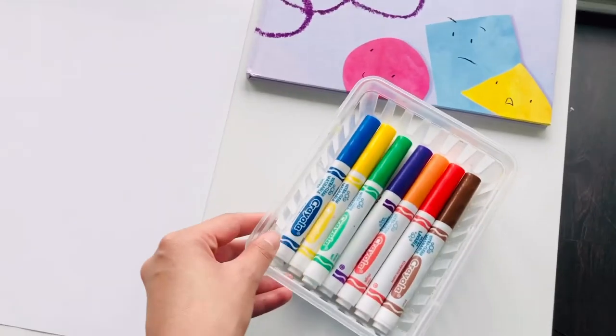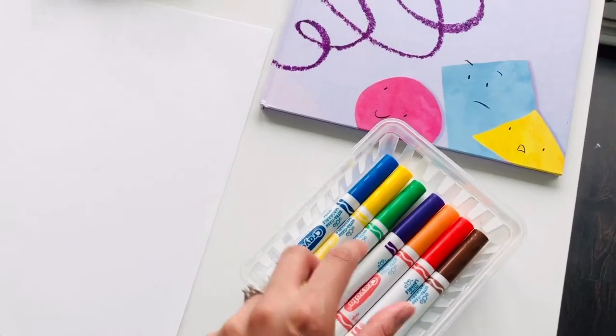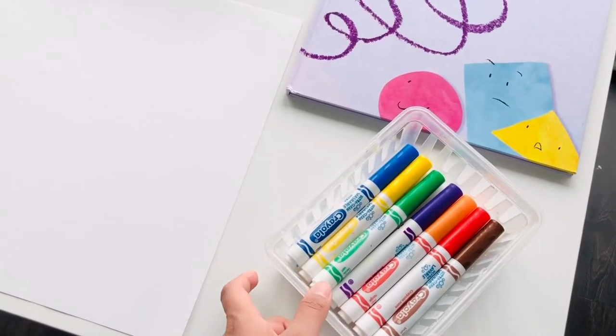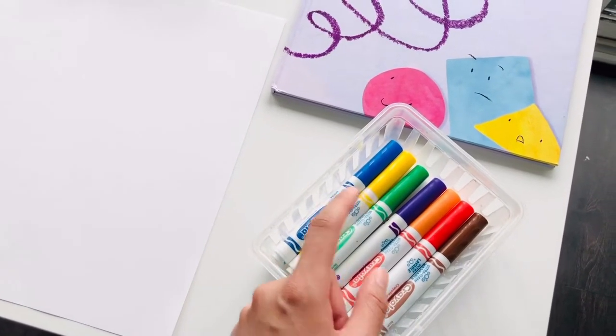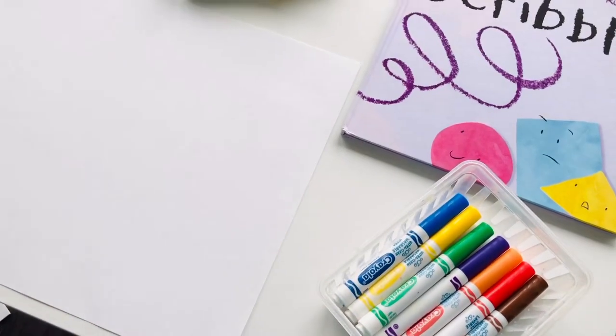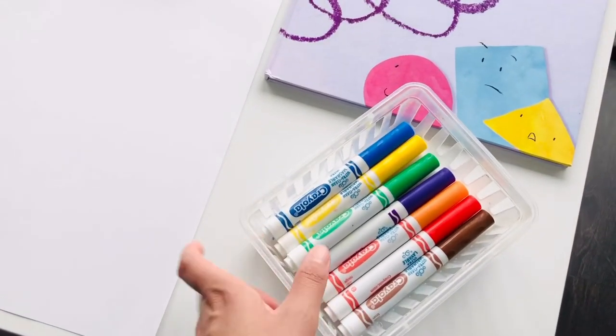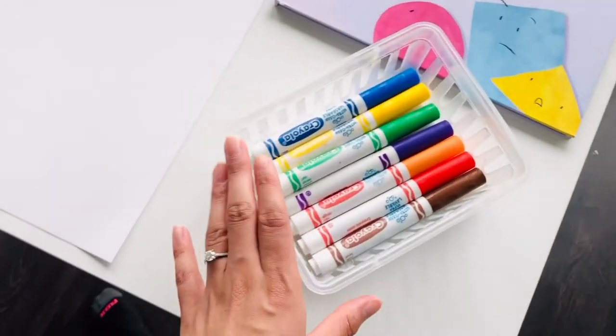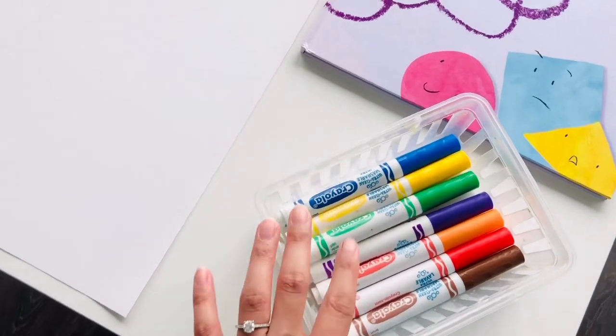I also do have some markers here. Markers are not as ideal for this situation, especially if you're doing it with younger children, because you don't want to run into the risk of anything getting covered in marker, for example, if you're using a table or a floor or any base. So markers could be a last resort if you really don't have crayons or pencil crayons. But if you do use markers, just make sure you're using washable markers, okay?